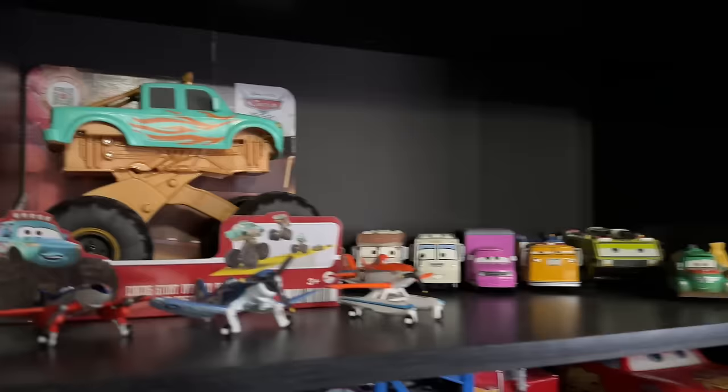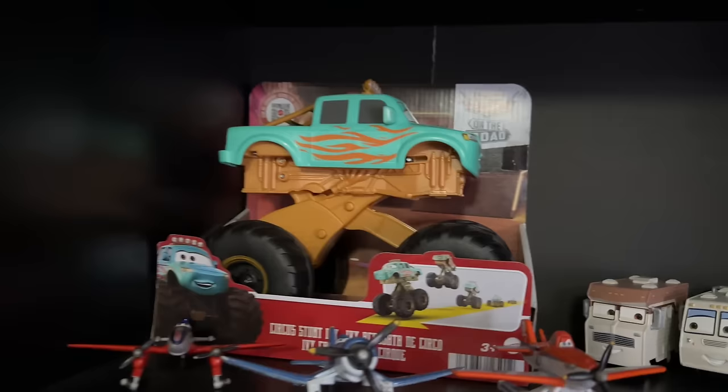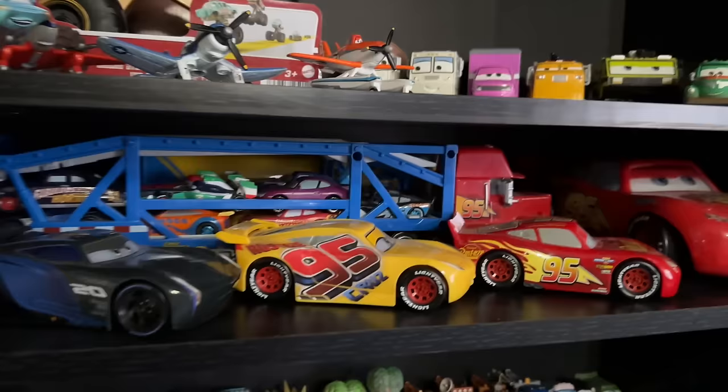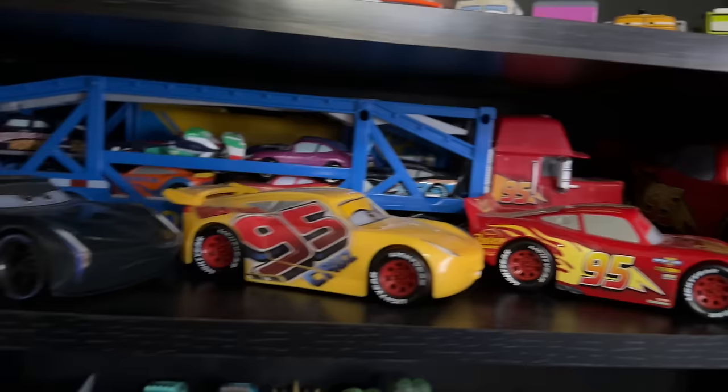And I know it's a plane section, but I don't know where else to put that monster truck Ivy. So she's just gonna live there for now, I guess. And down here, there's not really anything special going on. It's kind of just a space holder, because I actually need this space. But it's just that Dynaco hauler and that Dynaco Mac, those interactive track talkers, and that walkin' talkin' McQueen.